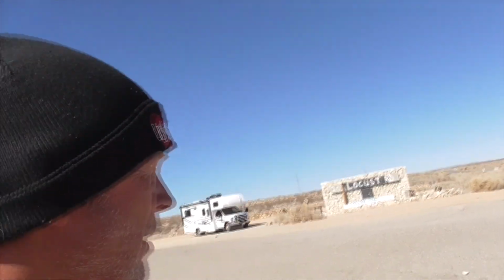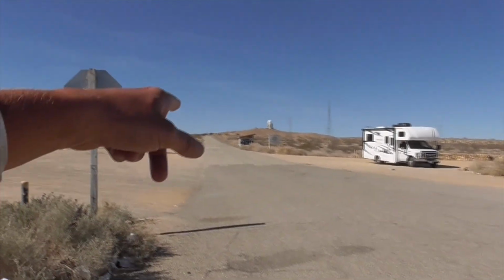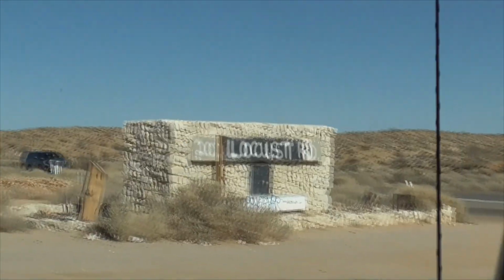Hi, today we're on California Highway 395, about 6 miles north of Kramer Junction in Boron. And today we're going to visit the abandoned Boron State Prison. Up here is the Boron State Prison.